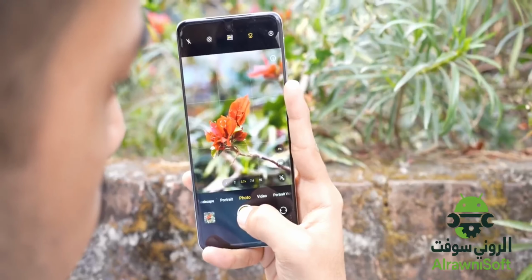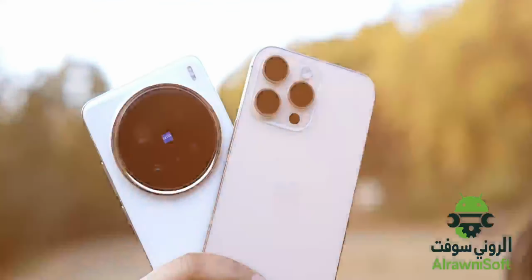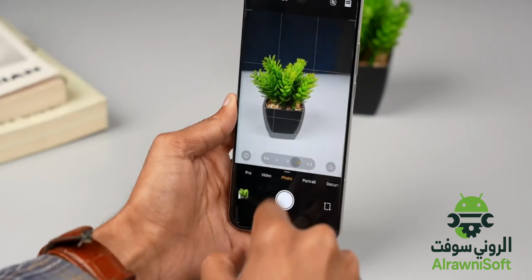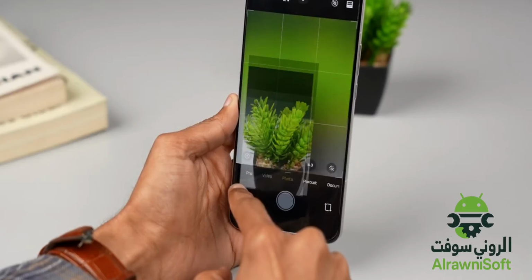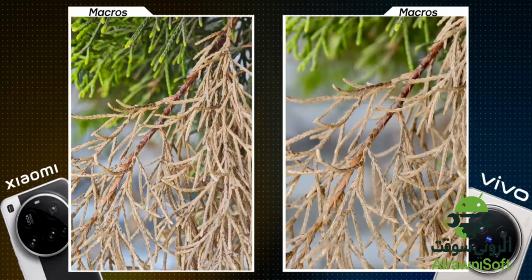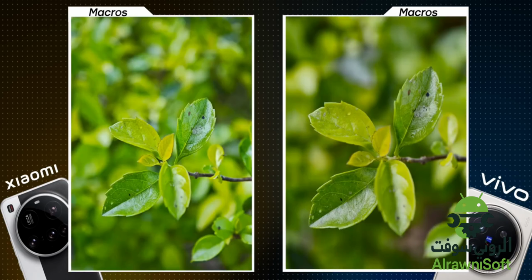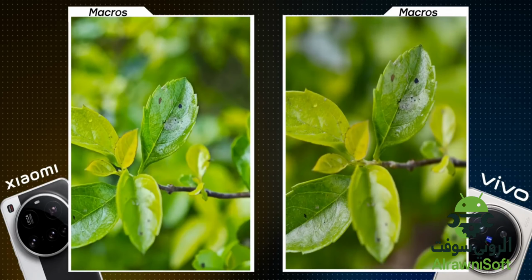Vivo uses the same 200 megapixel periscope lens to shoot macro photos, and let me tell you, macros from Vivo have won against Samsung and Apple big time. But Xiaomi uses its 3x telephoto lens for macros, which has impressed me even more. Because unlike the periscope lens, the telephoto lens of the Xiaomi has wider focus area, so the entire subject is in focus, unlike Vivo that only focuses on a specific area.